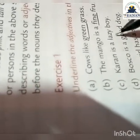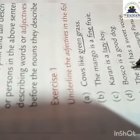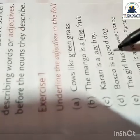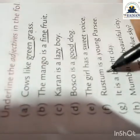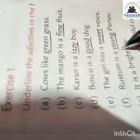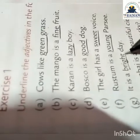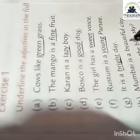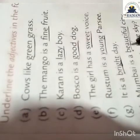Karan is a lazy boy. How is Karan? He is very lazy. Bosco is a good dog. So, good. The girl has a sweet voice. What does the girl have? It has a sweet voice. Rustam is a young Parsi. So, young. It is a bright day. How is the day? It is bright. Mumbai is a beautiful city. How is Mumbai? It is a beautiful city.